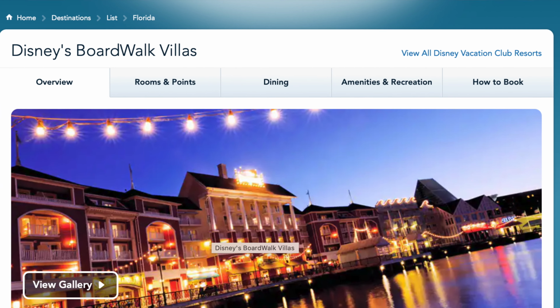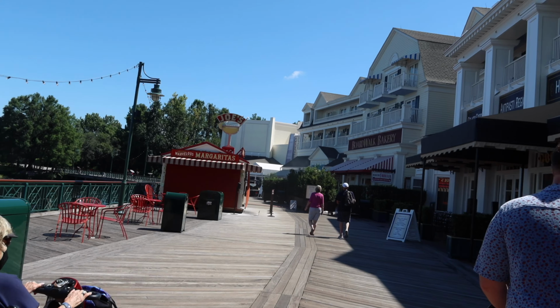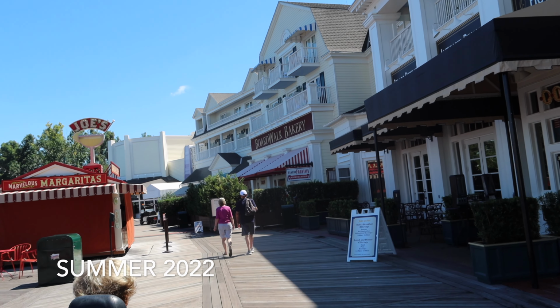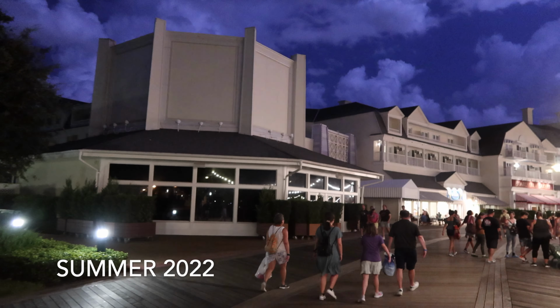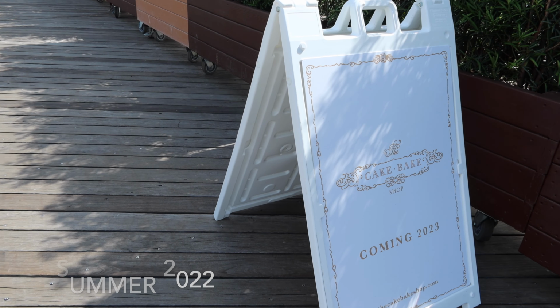Let's go to our second resort that's being refurbished for 2023, which is The Boardwalk Villas. So this is kind of an interesting one because it's already started their refurbishment, and it's not just the rooms, it's actually like the whole resort is getting a major uplift. We actually stayed here while they've been working on the outside of the resort. So like the ESPN Club or restaurant, what it was called before, it's being replaced by Cake Bake Shop by Gwendolyn Rogers.